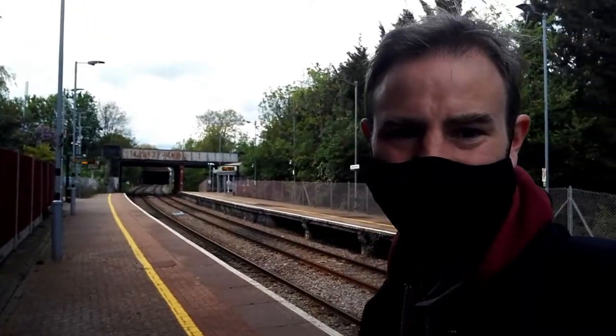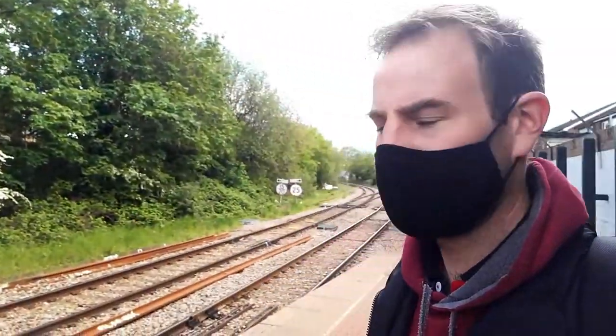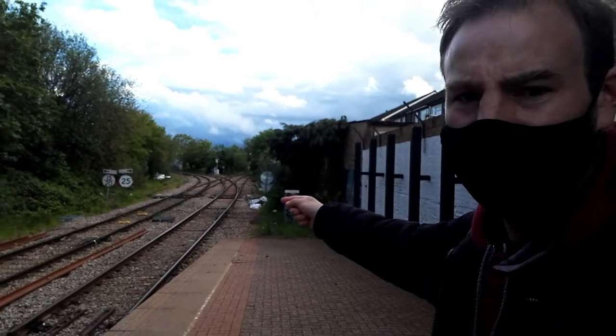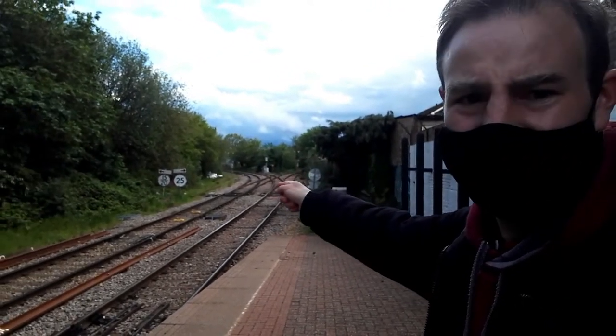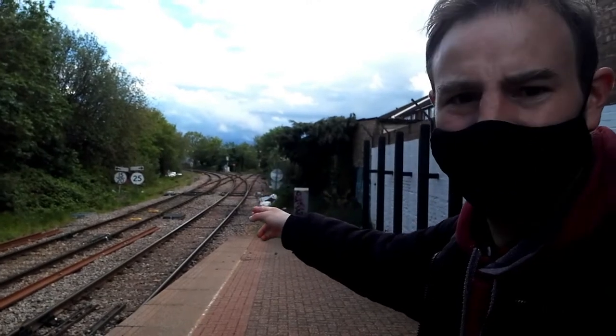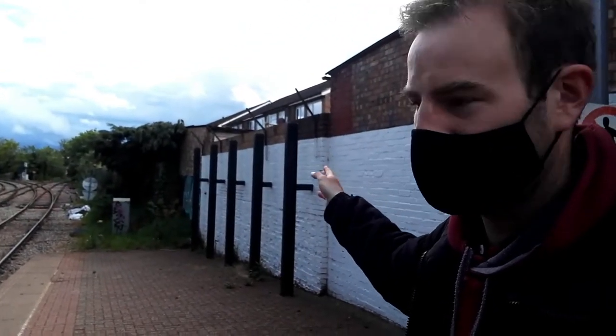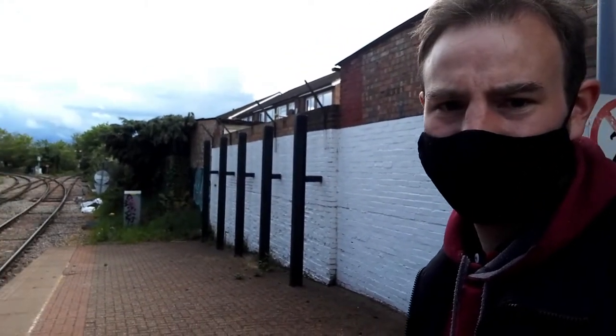Well, here we are down the London end of the platform at Drayton Green. Panning around, have a look, there's the junction. You can see towards West Ealing it says 15 and 20, so a local train has to go 15 miles an hour. The DMUs can go 20, and if you're going towards the west, you're allowed to go 25 miles an hour.